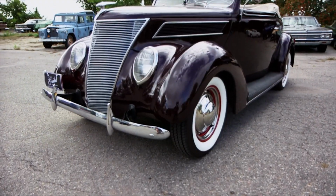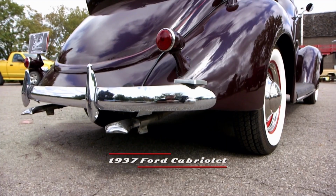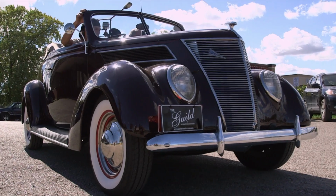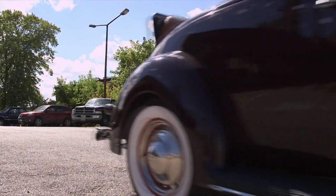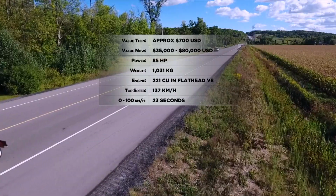30s cars are all the rage here this week, and this beautiful 37 Cabriolet has just rolled in for a once-over. So I'm going to get Larry Hughes on it, because Larry loves this stuff. Nice day for a ride in a convertible. Man, this is one of my favorite cars of all time. I'd give up my hot rods to have this car for a few years.